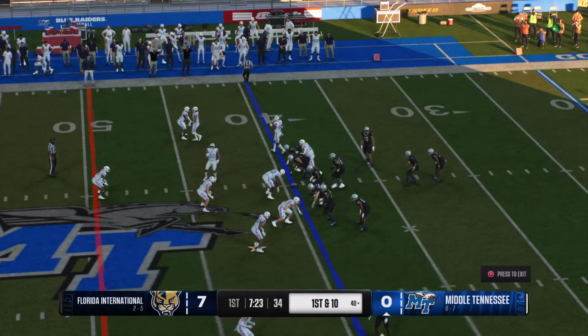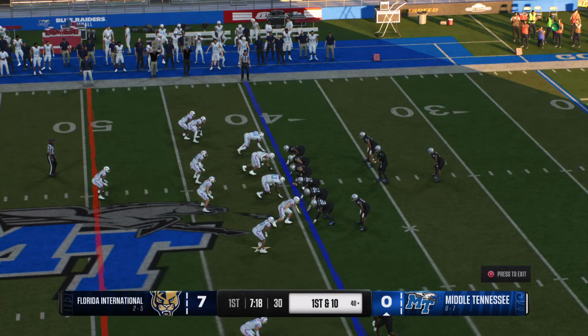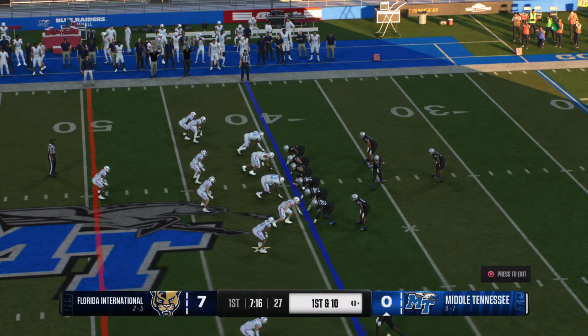Yeah, and I think it's frustrating, but you got to put it behind you. You got to move on. And this offense has to go through him anyways. You got to be able to run the football and have some balance.